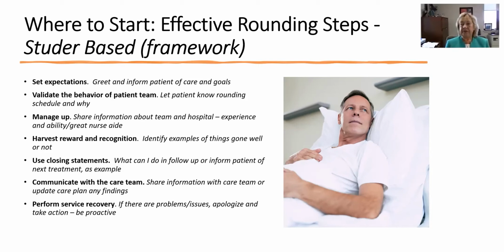Harvesting is a lot different than how I used to just sign off and send them on down. It really helps with that communication. The patient is saying, oh, okay, I can do this. Then harvest the reward and recognition. That's one of the things you can say: hey, we were able to fix that yesterday, Mr. Smith, by getting you to the bathroom every 2 hours instead of just when you use the call light. Did that make a difference? And thank you for helping us make that work.